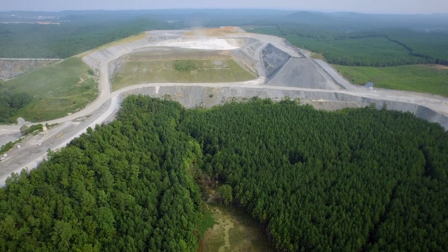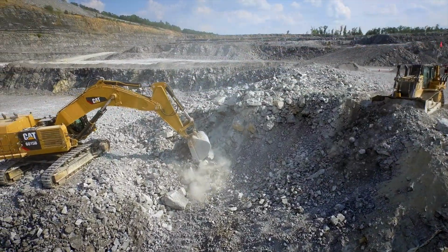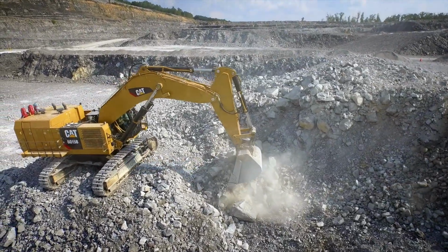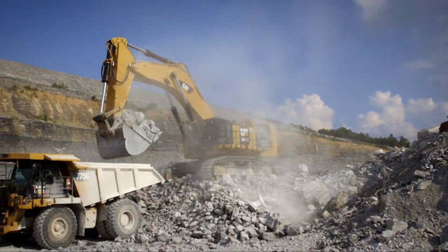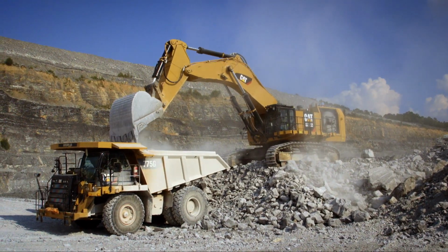Our job at O'Neal Quarry is primarily in overburden removal. We're contracted to remove all of the non-essential material. We've had the Caterpillar 6015B on site since December of 2014, and we've seen probably about a 20% increase in production, which for us is a significant step up.